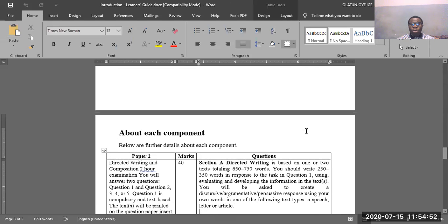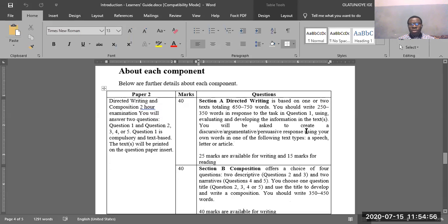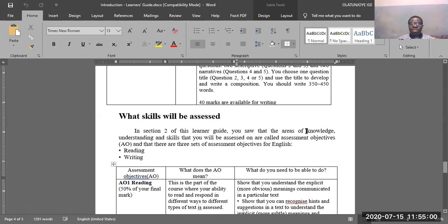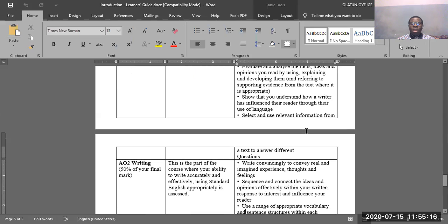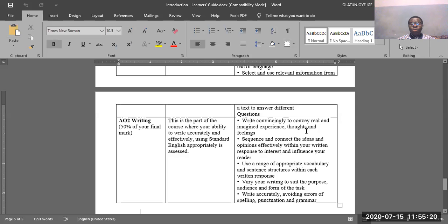Okay. Now, below, we also have the component. This is self-explanatory, what you can read and understand. What skills will you assess? You will assess your reading skills, like we have said before. Then you show that you recognize things, suggestions in the text, evaluate, show that you understand, select, and use. You also assess your writing. These are the two major skills. And those are the two we are going to be majoring on for the next few days or weeks that we have to the actual exam. Okay. So I think that is all for now.